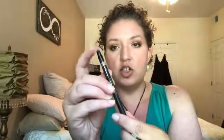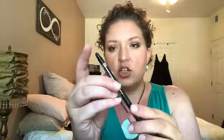Anyhow, this is from Rimmel London, and it is the Exaggerate Waterproof Eye Definer, and this is in the shade Earl Grey. It is a retractable pencil. You do have a little smudger on one end. It's a spongy smudger. I don't tend to use that.